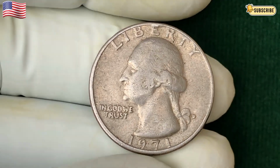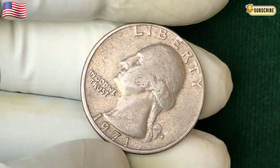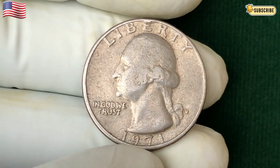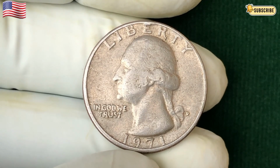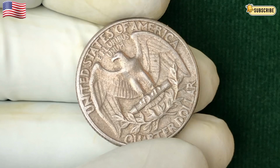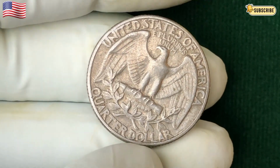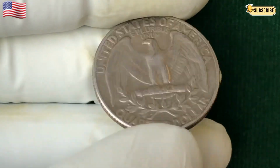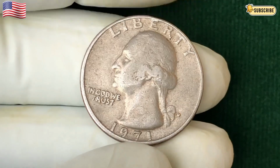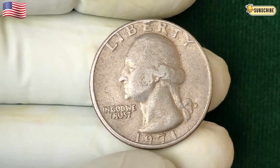The 1971 quarter dollar is part of the Washington Quarter series, which has featured the profile of George Washington since 1932. This coin's obverse, or front, shows a portrait of Washington, designed by sculptor John Flanagan. The image is detailed and dignified, with Washington's face in profile, facing left. Surrounding the image, you'll see the inscriptions "Liberty" at the top, "In God We Trust" just below Washington's bust, and the year 1971 beneath that. This design has been iconic and remains in use on U.S.